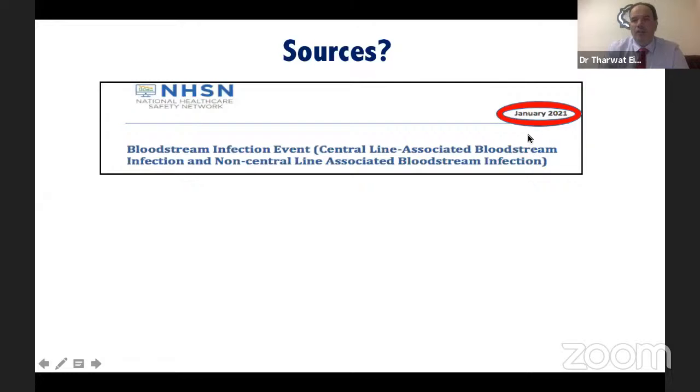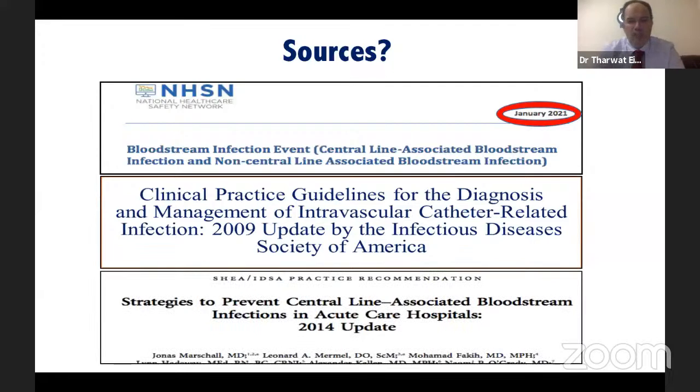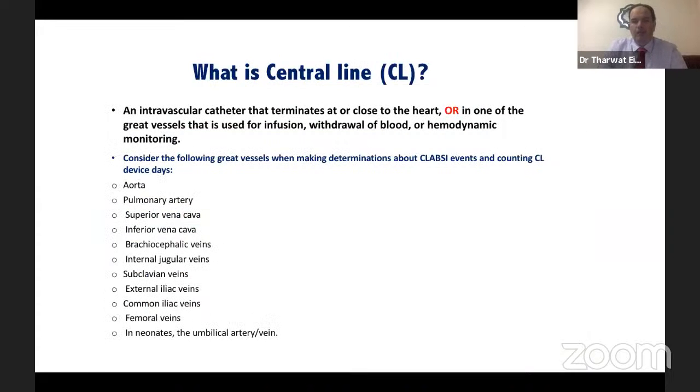It was just released this month. And also the Infectious Disease Society of America's latest version of guidelines and its update in 2014, a collaboration between the IDSA and the Society of Healthcare Epidemiology of America. So most of the slides here are referenced by these references. Whenever there is another reference, I'm going to highlight this.